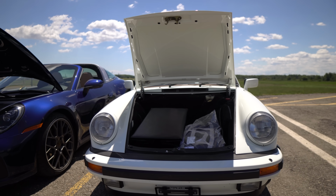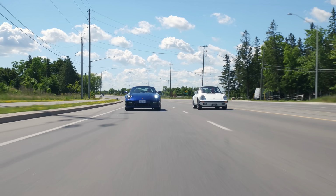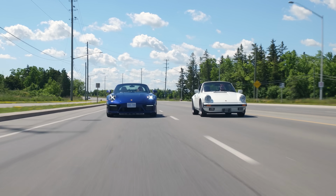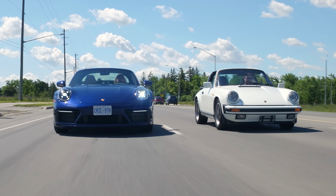But then if we move on to the headlights, pretty much the same style headlights, except now with LEDs, I got the 4 dots and you just have the circles. Yeah, these are just so classic. This is one of the best generations of the 911, and I really love these headlights.